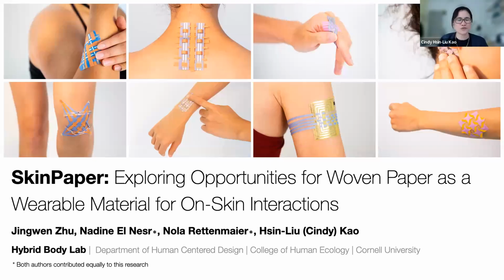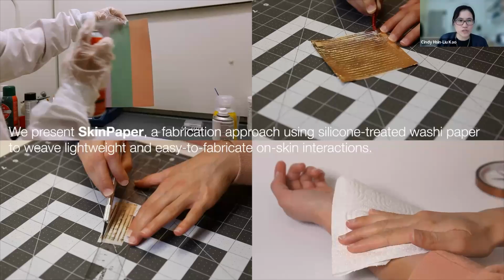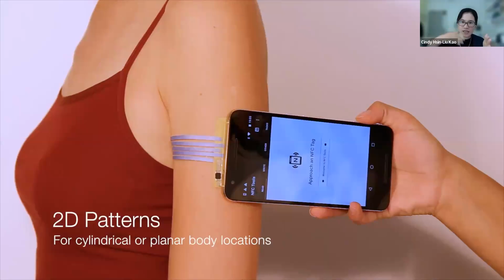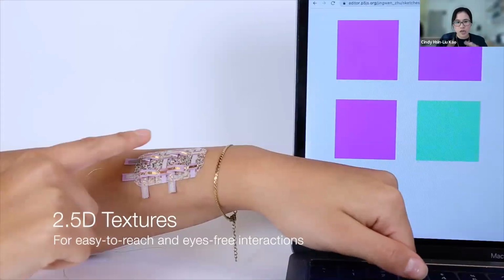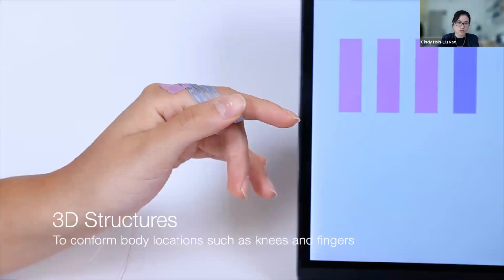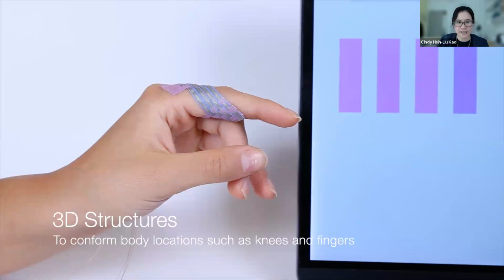And so taking inspiration from this cultural practice and also trying to take advantage of the accessibility and affordance of paper, in this project called Skin Paper, definitely no pun intended, which is led by my PhD student, Jinwen Zhu, we developed a fabrication approach in which we were able to very quickly silicone coat washi paper. Then by shredding it into thin strips and adopting techniques from paper weaving and basketry weaving, we were able to create a range of paper woven structures that can conform to a lot of different areas on the body. And here I'm just showing some examples.